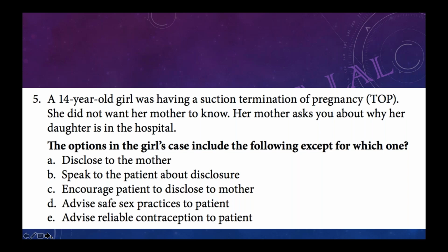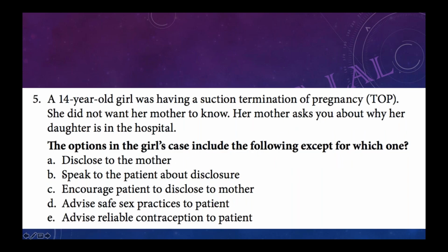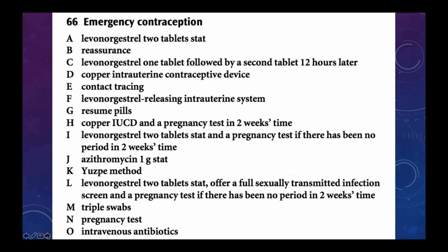Read the question well. You know, the option girls case should include all of the following except which one? Except is there. Yes, A is the answer. It is not necessary that she has to disclose this to her mom. Very good.